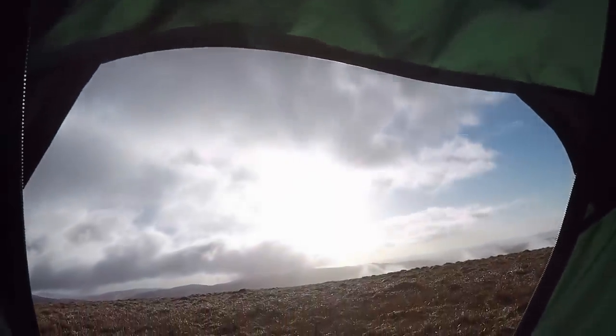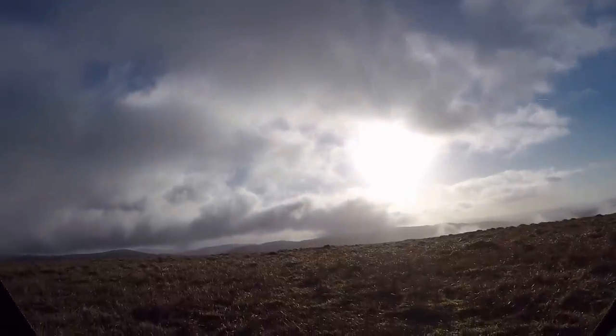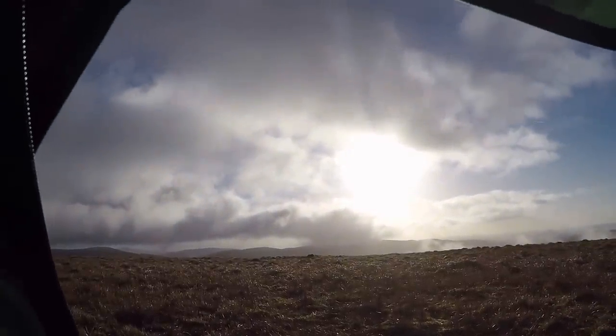But I'll give you the look out of our tent this morning at what we're looking at. That's what we're looking out onto this morning, just above the valley of Cairnhead.